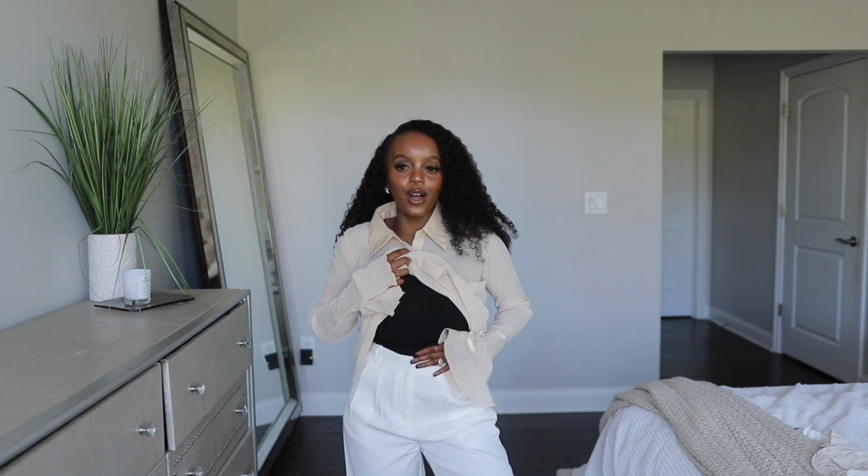Last but not least, I wanted to try on this top and I'm pretty sure you guys can see a little bit. It's a little see-through. I have on my black bodysuit. So keep in mind, if you do rock this top, either have a tank top underneath or, I don't know, just anything underneath because it's a little see-through, but I love, love, love, love it. Especially if you're rocking it with a pair of trousers like this, it's giving classic babe.